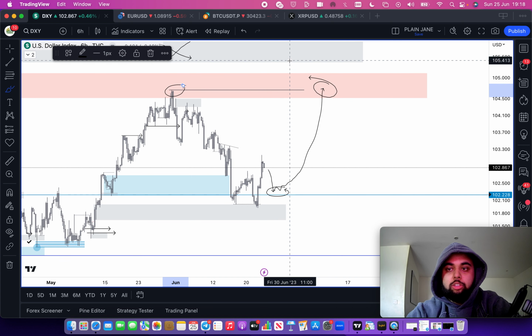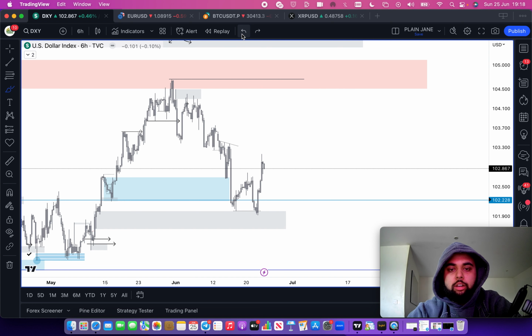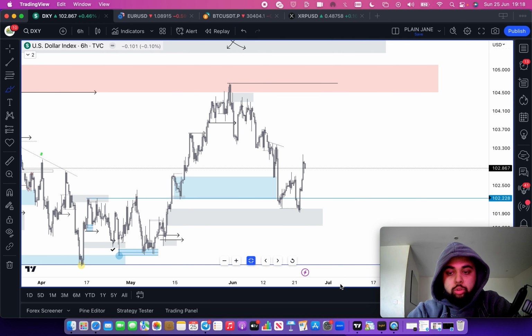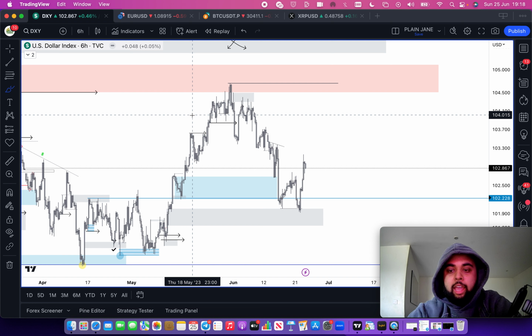and my higher time frame macro target is 1.05. So there are clean targets on the higher time frame that do need to get filled. Also, you need to keep in mind that this is a high time frame leg.